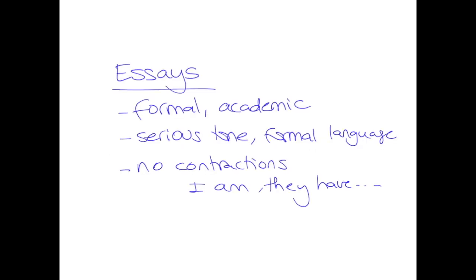In all the examples I've mentioned, these are essays, which means it's a type of text which is formal and academic. What does it mean? That the tone you have to use is serious, okay? And you have to use formal language, academic language. So for example, you can't use any contractions. Instead of saying I'm, you have to say I am. Instead of they've got, they've seen, they have got. All of that. And as I say, the general tone has to be serious and formal.